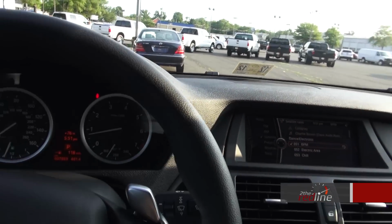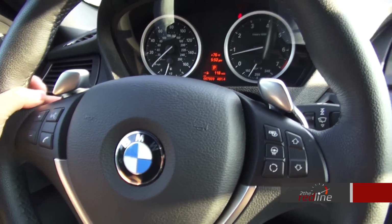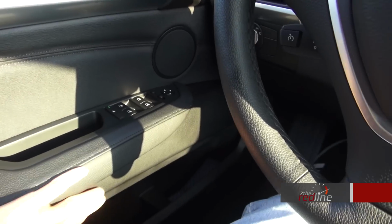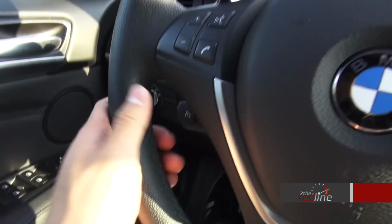You got your Harman Kardon sound system. I love the steering wheel in this car. I love the design of it. I love the paddle shifters of the 8-speed auto. Soft touch materials on the door panels. You got real wood and aluminum accents. It's all soft touch, even down here. It's all soft touch. I mean, you expect this.